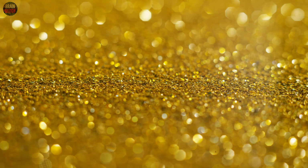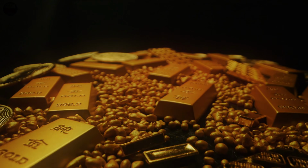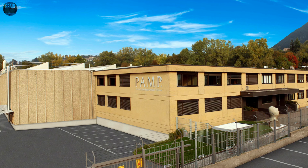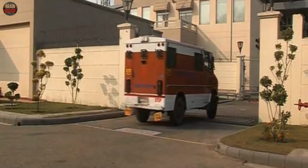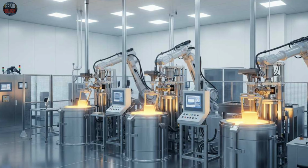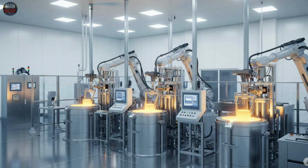We're talking 99.99% purity. Refineries like Valcambi and Pamp Suisse in Switzerland have this down to an art. The environment is cleaner than most hospitals. Robotic arms, spectrometers, and laser markers ensure every atom is accounted for.